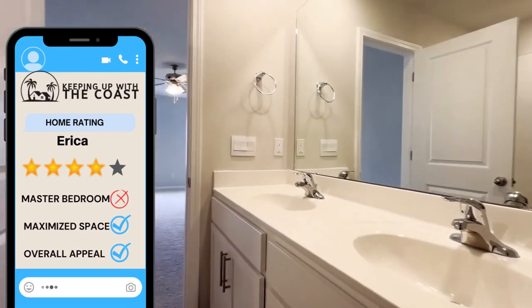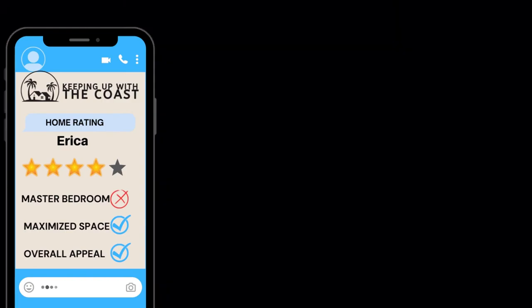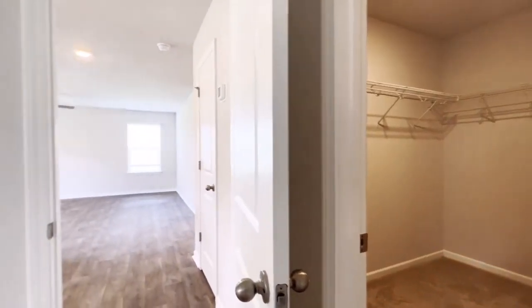Yeah. So I really like the layout. I feel like they were able to squeeze quite a bit into a space that didn't feel overwhelming. It felt still like you could create a really nice home vibe. So that's what I'm giving it, 4 out of 5. Hey, I like that.